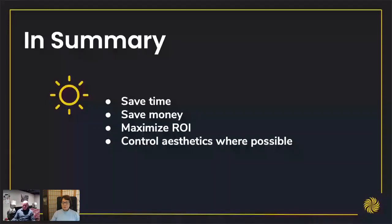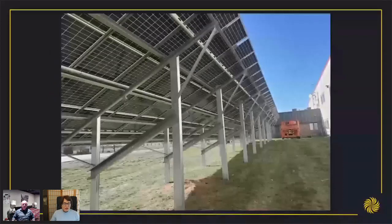Shannon, any final comments? No, I don't know if we have any questions. We do have a few pictures of some typical systems, if you want to run through those just to show people what they look like. But ask questions if you have any.